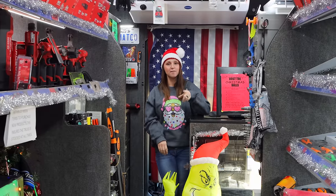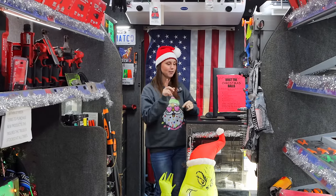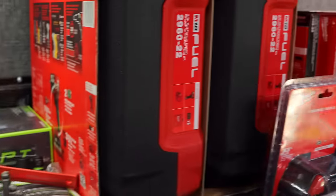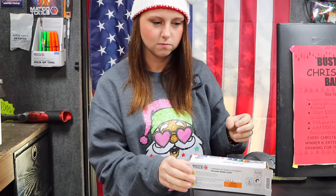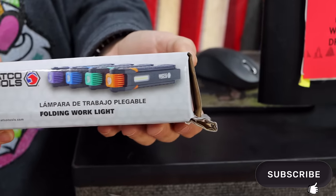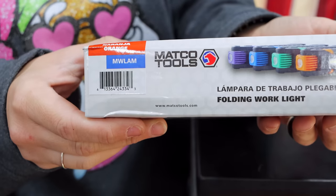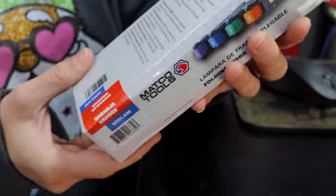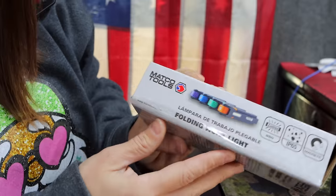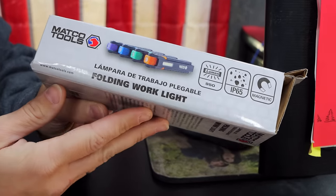But I do have a new light to show you. I left it up front, so give me just a sec. Yeah, you got to do what you got to do to get the job done sometimes. Exactly. So this just came in day before yesterday. They sent us orange. I don't know why. I like orange. Yeah, a lot of people do. That's some Spanish writing over there. I can't read it. Well, there you go. Fold and work light.